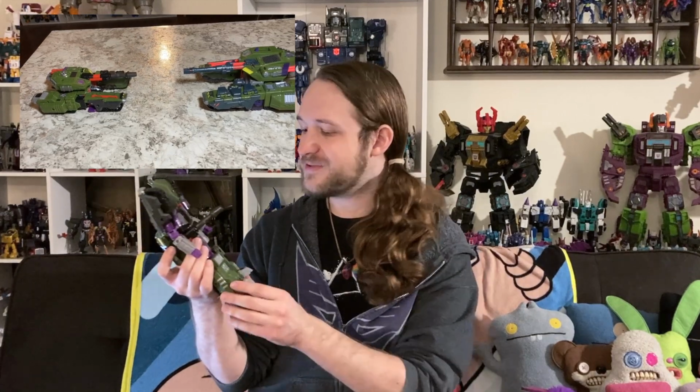And yeah, just really solid overall. And then my last honorable mention is going to be Legacy Evolution Armada Universe Megatron. Definitely a really fun figure, not without issues.